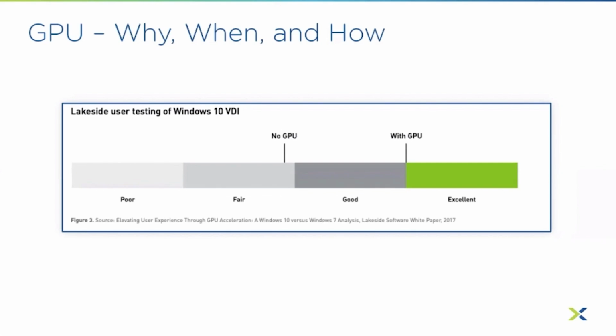But if you have the additional budget to spend and you're aiming for excellent end user experience, then adding a GPU, as shown in this report by Lakeside, would shift the end user perceived performance from fair or good enough to excellent, which is a major leap, but it's also a sign of end user trust and confidence in the performance of their desktop being a worthy replacement of maybe the physical desktops that they had for ages. So adding that GPU, measured with this Lakeside report, adds to the acceptance of your end user computing projects.